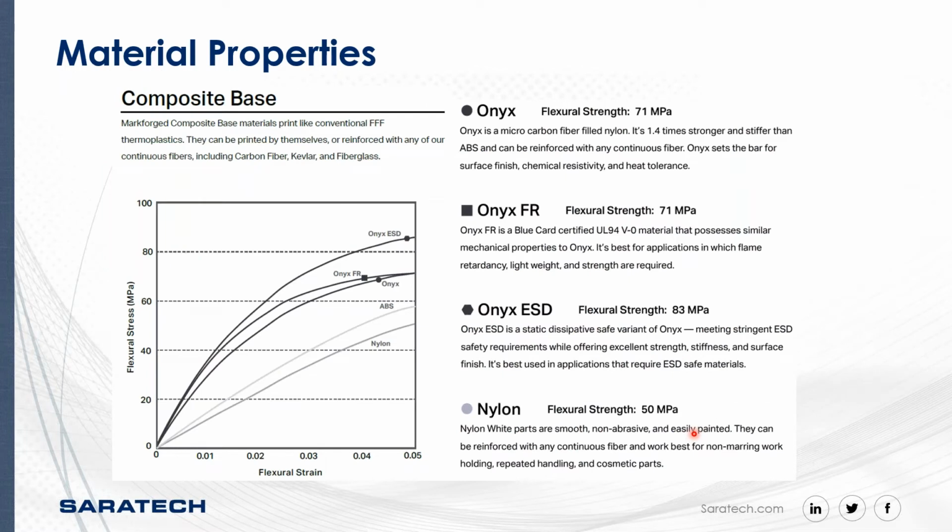So let's look at the material properties of these materials. You can see here we have our nylon and ABS, which are typical 3D printing materials. ABS is kind of the legacy material that a lot of 3D parts have been made with over the years. However, we can see the strength of Onyx with that chopped carbon fiber increases quite a bit. The Onyx ESD happens to be even stronger. Some of the additives that they use to make it static dissipative also increase the stiffness and strength of it. So if you have a very, very high strength application, then Onyx ESD may even be the best choice. But Onyx, again, is our go-to material here.